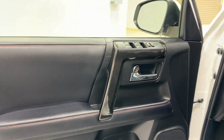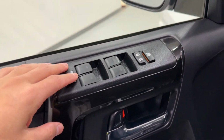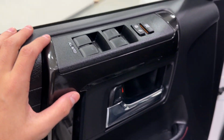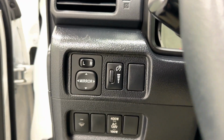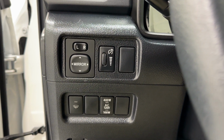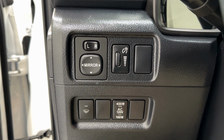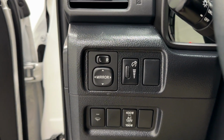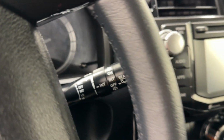All right, so right on the door panels, you will find this black leather with some red stitching, all auto windows, which is fantastic. This is like a really good feature. Here we have our power seats. And here on the left side, we will find the switch to turn on our AC adapter to charge the devices faster, power mirror adjustments, headlight controls, DRLs, windshield washer controls.